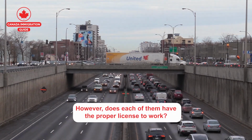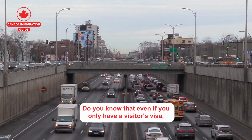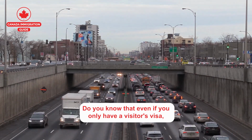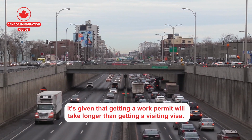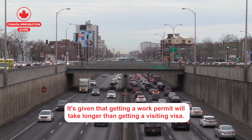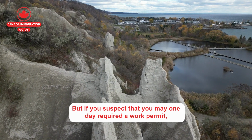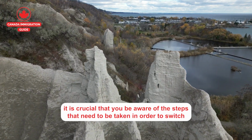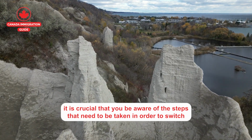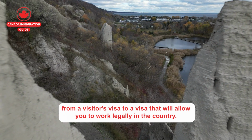recent immigrants. However, does each of them have the proper license to work? Do you know that even if you only have a visitor's visa, you may apply to have it changed into a work permit? It's given that getting a work permit will take longer than getting a visiting visa. But if you suspect that you may one day require a work permit, it is crucial that you be aware of the steps that need to be taken in order to switch from a visitor's visa to a visa that would allow you to work legally in the country.